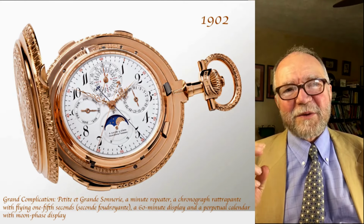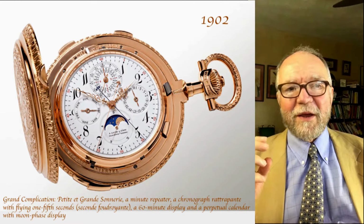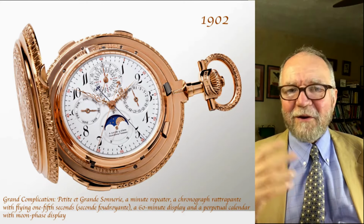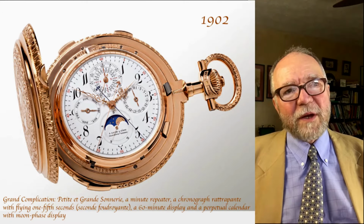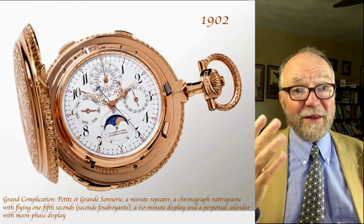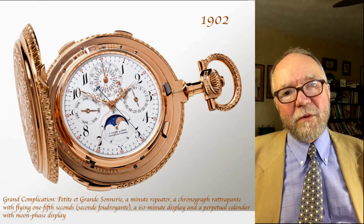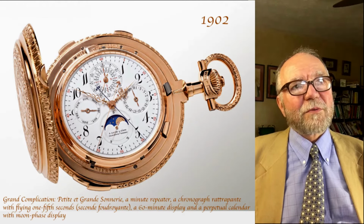It has, let me see what else is in it. The alarm, the grand, petite and grand sonnerie, minute repeater, chronograph. Let me see. It's got all of these different parts to it, and it was done. They only made one, but it's more like an accomplishment for a talented watchmaker, and it was really amazing. Right at the same time, Leroy had made the most complicated one. It was actually in 1900, a little before this one.